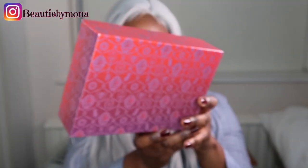Birchbox has collaborated with Disney, The Nutcracker and the Four Realms. So I like the packaging, it's nice. Love the gold and the red and the pink. I'm guessing this is a theme from the movie. Let's see what products are in here. I've been waiting for too long for this.